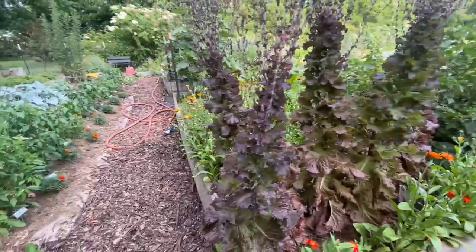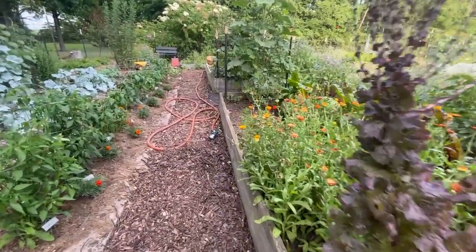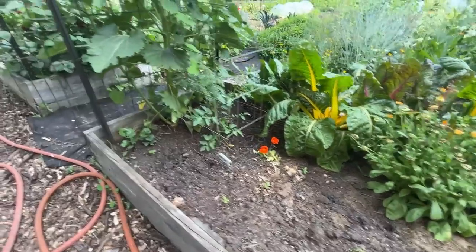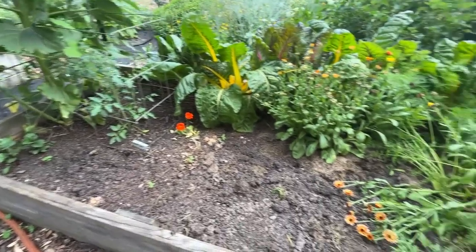I just got done cleaning out a lot of cool season plants from these raised beds: carrots, lettuce, cabbage. I just seeded this area with buckwheat cover crop.